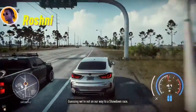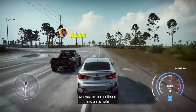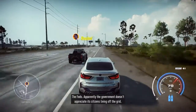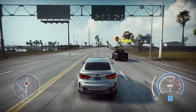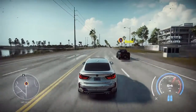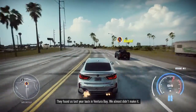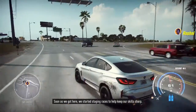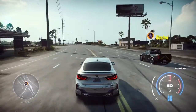Guessing we're not on our way to a showdown race. We always set them up like one. Helps us stay hidden. From who? The feds. Apparently the government doesn't appreciate its citizens living off the grid. They found us last year back at Ventura Bay. We almost didn't make it. Soon as we got here, we started staging races to help keep our skills sharp. Never know when you're gonna need to drop everything and haul ass.